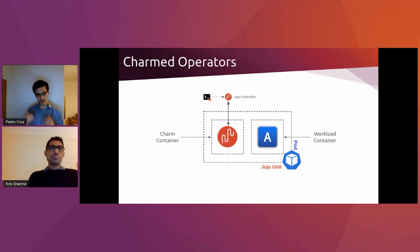When you want your application to perform a certain task, you're going to send a command to the controller. The controller is going to send it to the charm, and the charm is going to communicate with your workload container. In this way, you keep a charm container and a workload container in the sidecar pattern. If you scale this, you always keep track of all your workloads, and everything is integrated in just one CLI. It goes through the controller and then to the Juju CLI.